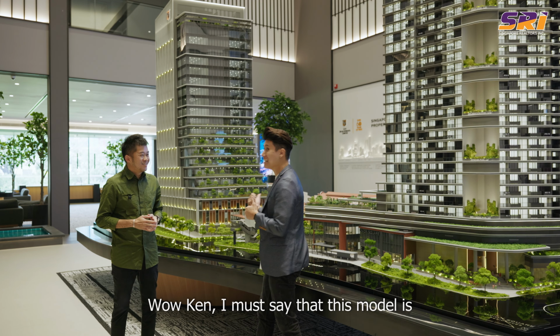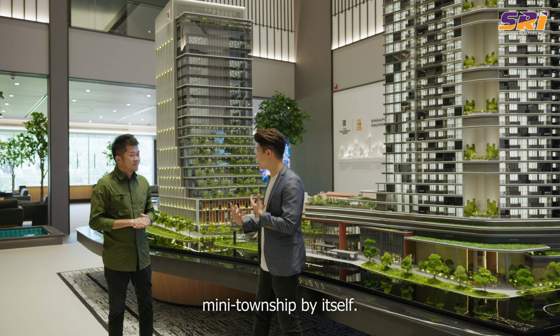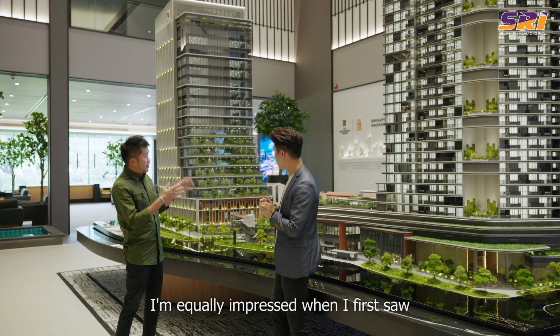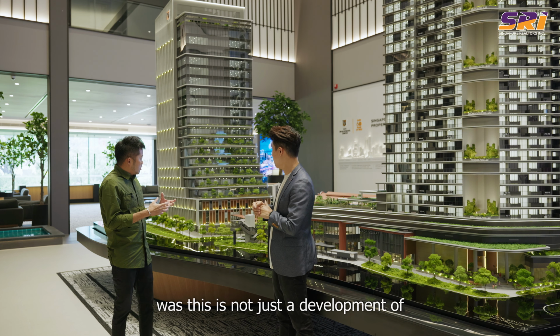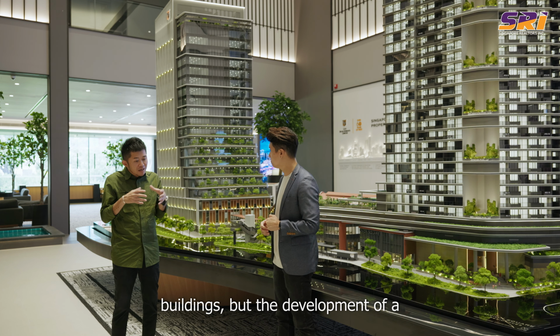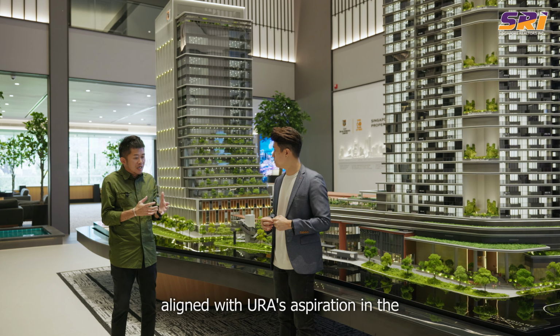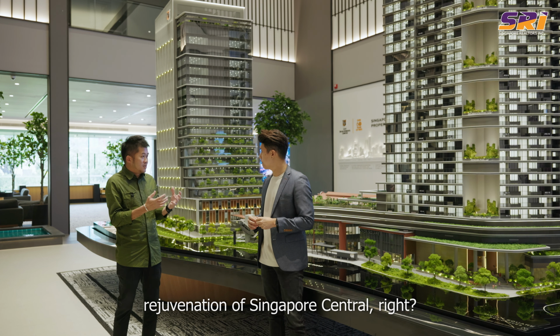Wow, Ken, I must say that this model is very, very grand. It looks like a mini township by itself. Can you tell us a little bit more? I'm equally impressed when I first saw this model and the entire concept. What we are excited to see was this is not just a development of buildings, but the development of a concept that is very aligned with URA's aspiration in the rejuvenation of Singapore Central.